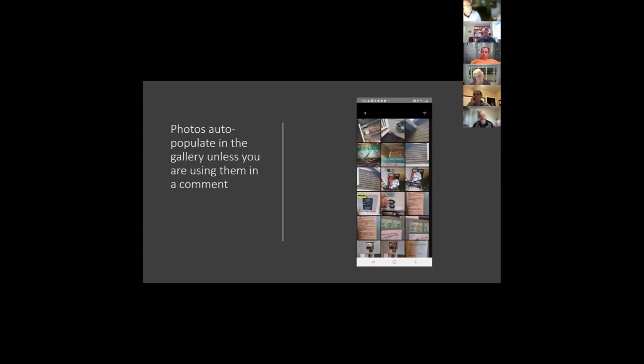So that's the required fields, and I'll show you guys some of this stuff. There are some newer people that haven't used Scribeware. So how our mobile app works is when you take a picture, it automatically goes into the gallery. If you open a comment and take a picture, then the photo will go directly into that comment.